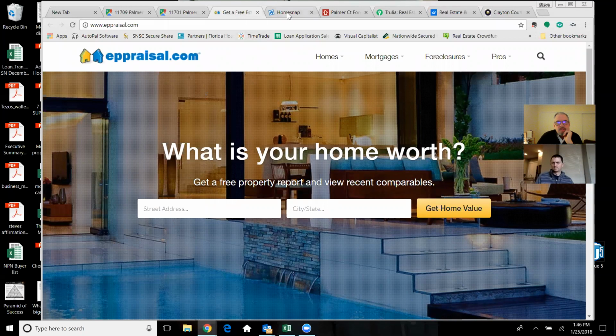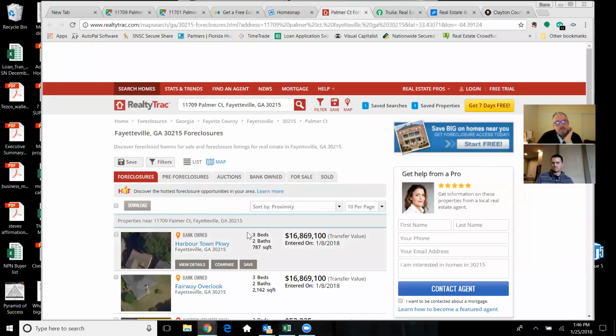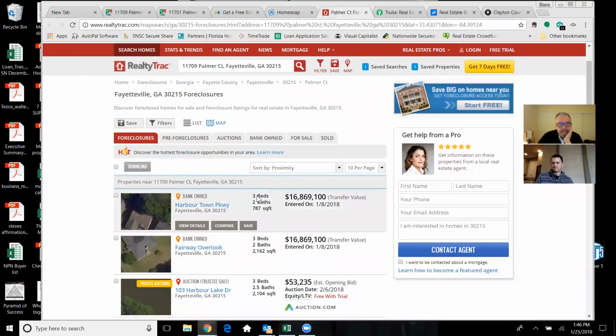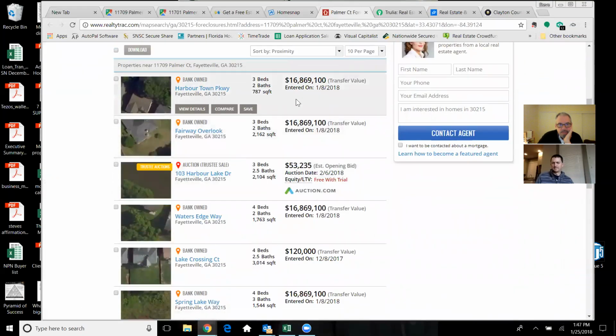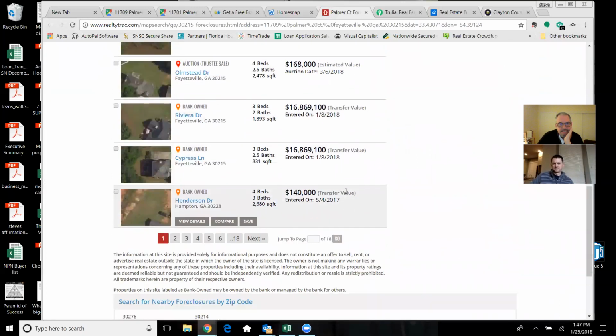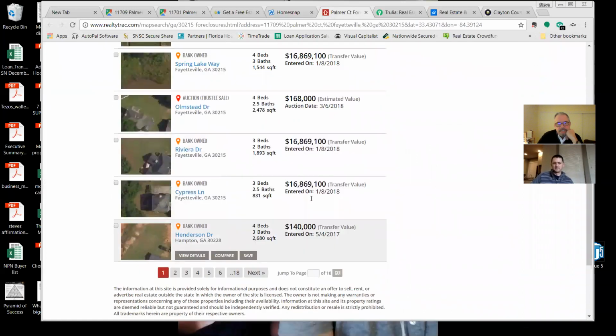I don't think we care about e-appraisal. We don't care about HomeSnap. This is foreclosure data from RealtyTrac. I always pop over here to get a sense of what's going on. I don't see any 150s, right? Here's 168. Here's a 16. That's a repeat. 140. So okay, maybe. Well, this is much larger. This one here is a 4.2, almost double the size for 140.